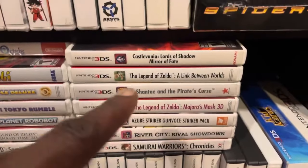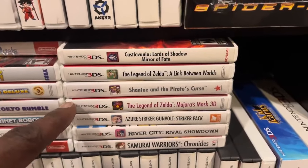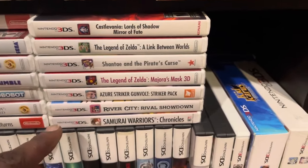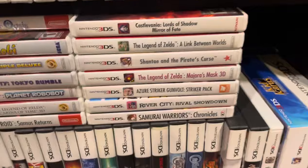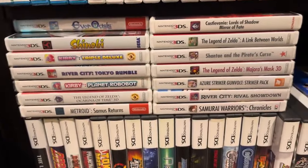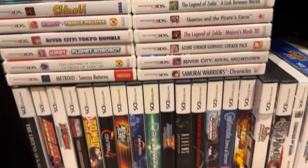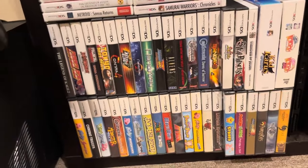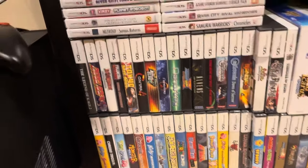You've also got Shantae and the Pirate's Curse. That's sealed. Castlevania. I love that game. Azure Striker Gunvolt Striker Pack is also a notable one. I don't have a lot of 3DS games. I just got a bunch of action style 3DS games. My DS collection is the collection that I love. I got a ton of DS games, and they're all kind of similar.